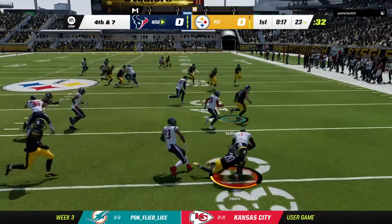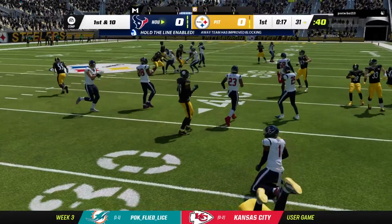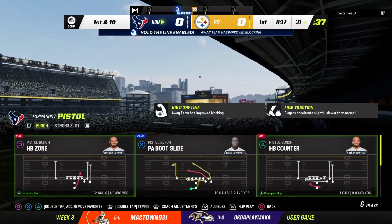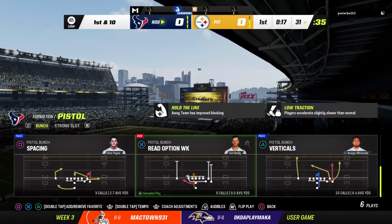That's returnable now for Smith. That'll be a 49-yard punt, 6 yards there on the return. And it will be 1st and 10 as they take over.